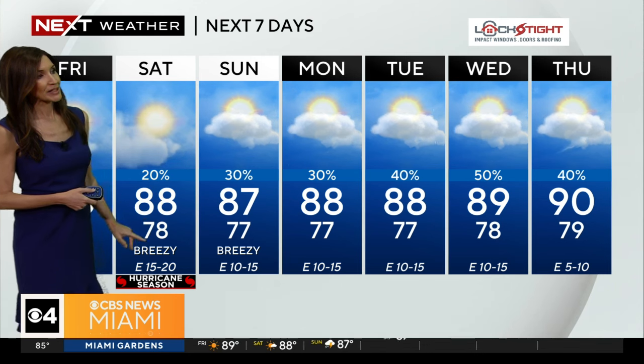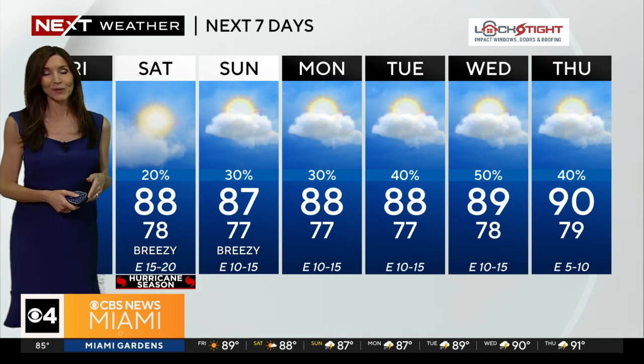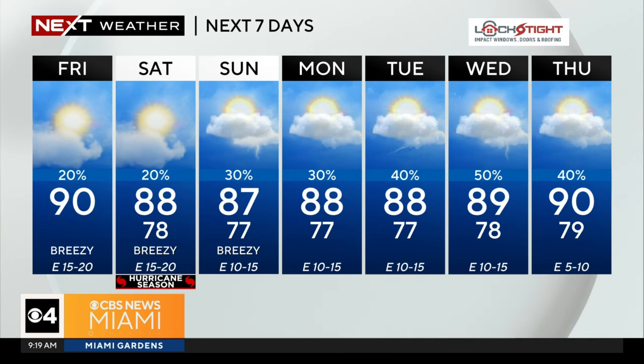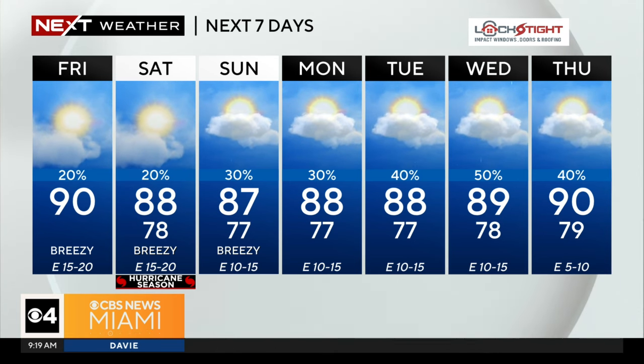But here's the treat, that we'll see highs back in the upper 80s, closer to where they should be at this time of year. Instead of the 90s, we'll take it. Tomorrow, about a 20% chance of rain, 30 on Sunday. As we head into next week, we'll see even more showers and storms, and temperatures will climb, and we'll be back to the 90s by next Thursday.